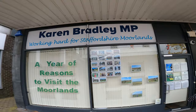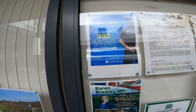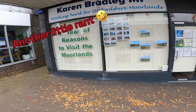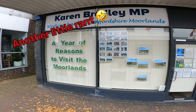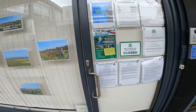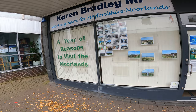So, guys, this is the MP's office. Karen Bradley, MP. Working hard for Staffordshire Moorlands. Look at that. We've recruited 332 new police officers in Staffordshire. And probably 200 of them are corrupt bastards. The reason I say that is because there is a hell of a lot of corrupt police in the system, and that's why everybody needs to video them. Don't rely on their body camera systems, because they'll go missing. Record it for yourself. But anyway, I'm not familiar with this MP, so I'm not going to give my opinion like on the other videos. I can show you a picture of Karen Bradley. The office is currently closed, so we can't go in and ask her what she's doing for Leek or Staffordshire. So there we go.